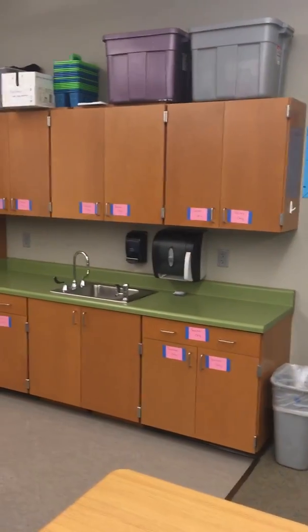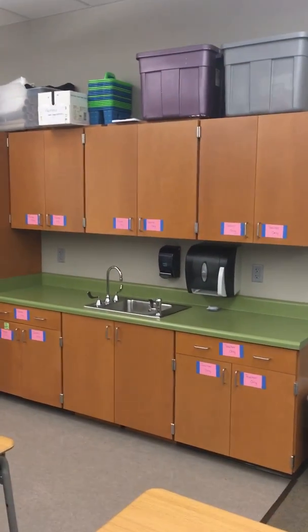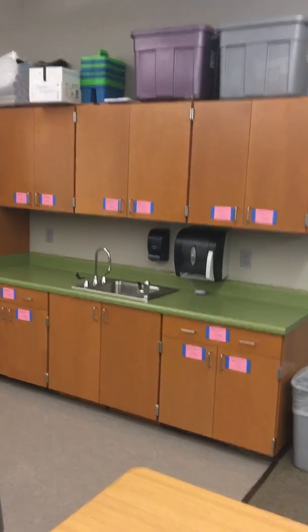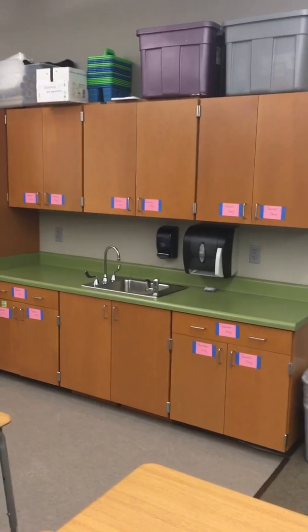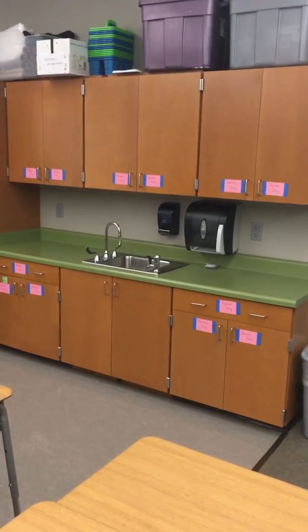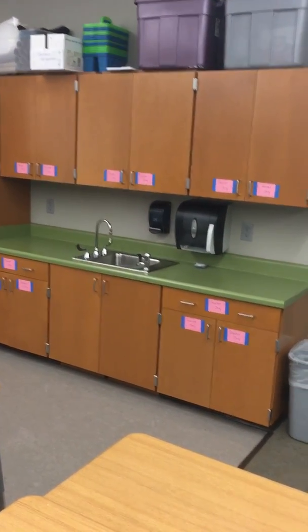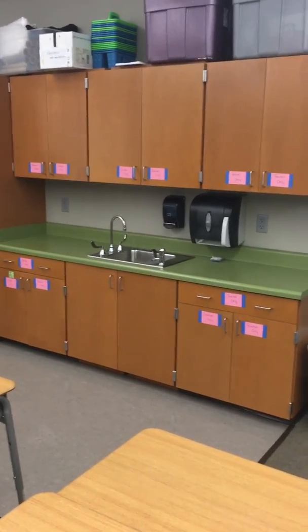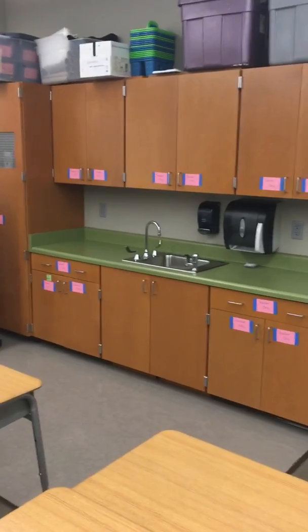Again, I label all of my cabinets that I do not want kiddos getting into, so it's really clear about what they can and cannot access. They're welcome to the sink and to the drinking fountain when they've asked permission, and they're welcome to get underneath the sink, again, for the clean and dirty bucket of towels, but they may not access those drawers or cabinets.